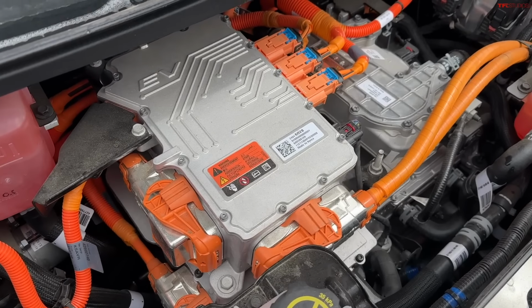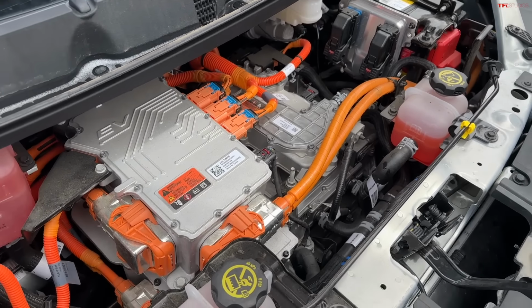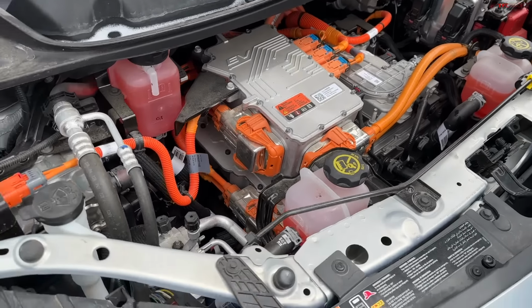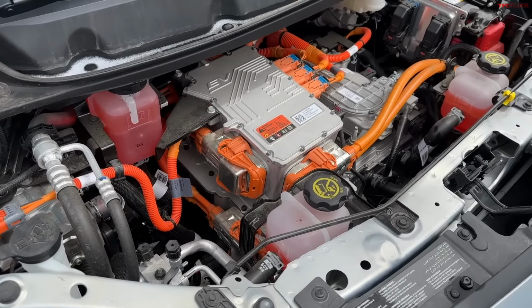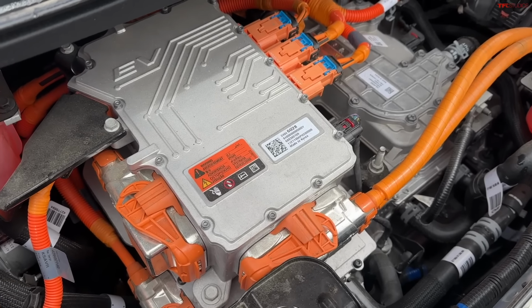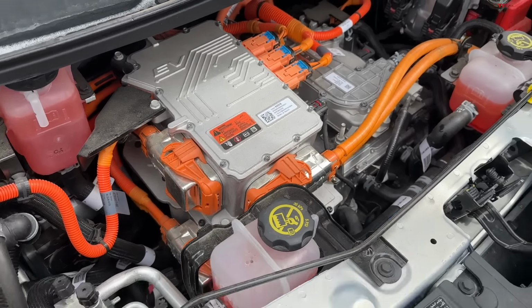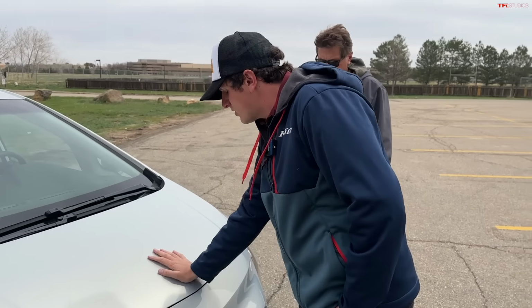And underneath the hood, there isn't a lot to look at except for what looks like very dangerous high voltage wires. And of course, this is where you fill up your windshield wiper fluid. This is pretty cool. A lot of the powertrain components you can see are made in Korea, but they just revamped the tax credit program. A lot of vehicles have lost the ability to qualify for the full credit due to their battery sourcing, mineral sourcing, but the Chevrolet Bolt still qualifies.